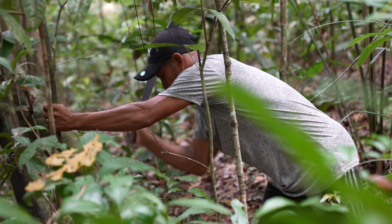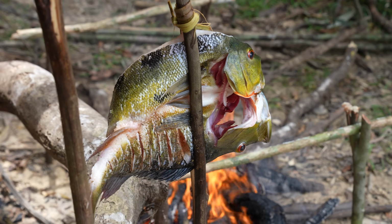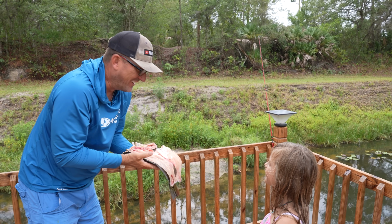Then they take a log, they go out in the forest and they cut a log down using their machete, and they split the log. I don't know what you're talking about. You don't know what I'm talking about?